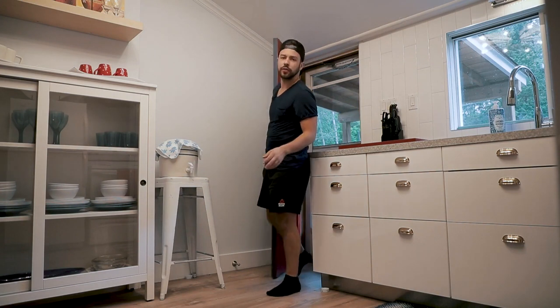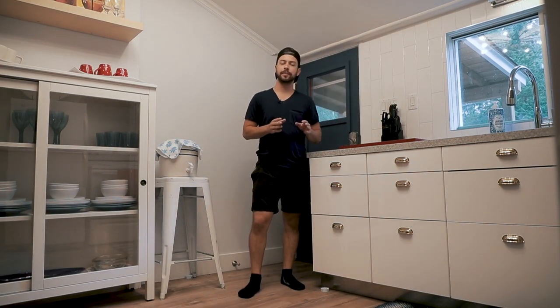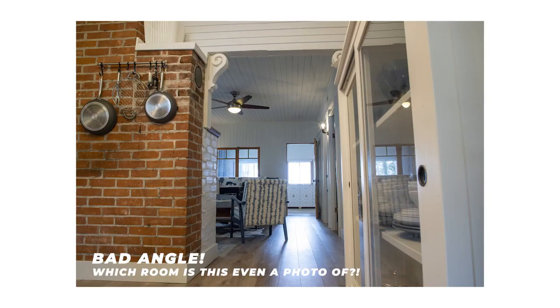The next thing you're going to want to do is make sure you shoot the right angle. Shooting the wrong angle in a house could actually hurt you more than it helps you. You want to focus on selling features and making the individual room look as good as possible. Check out the differences here.